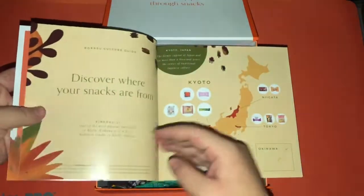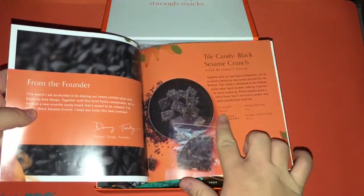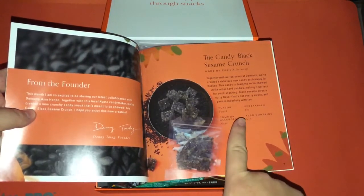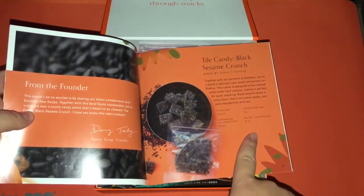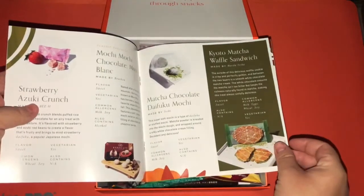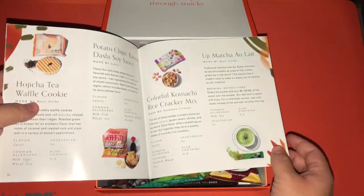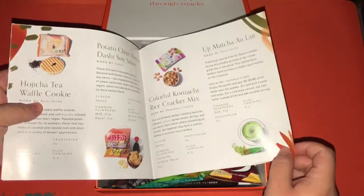I like this booklet because it tells you where everything comes from and if the flavors are savory or sweet, or what allergies the candy or treat may have, or what it also contains, or if it is vegetarian. It tells you all the snacks that are in the box. Tells you a description of the snacks and how they're made.